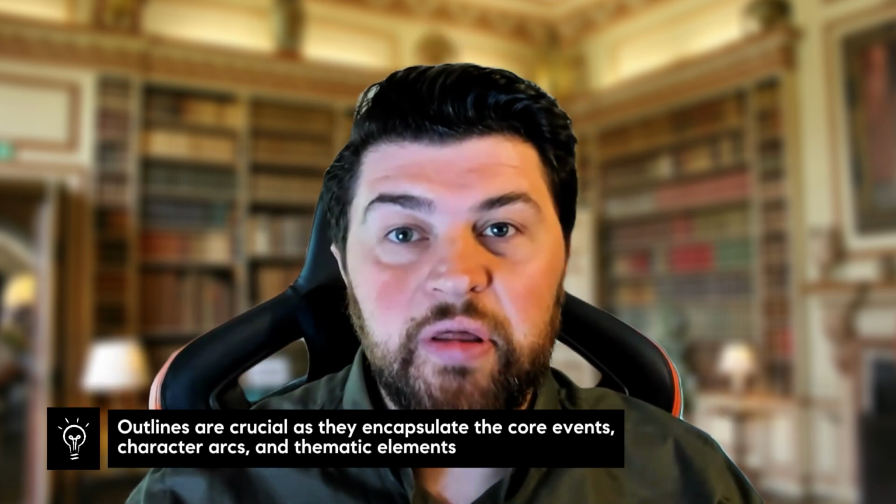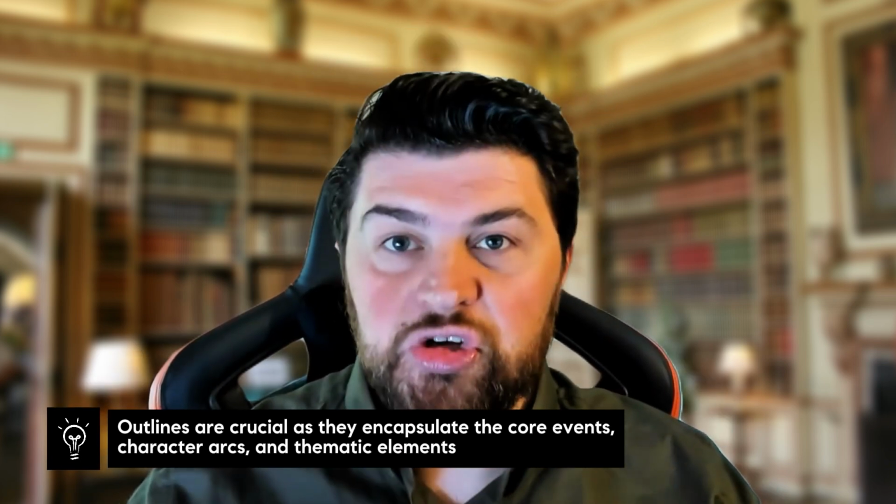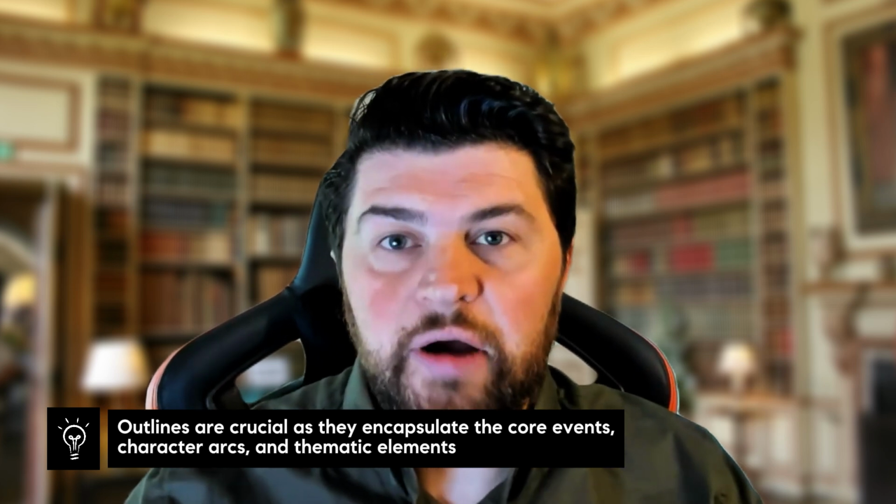First, it connects you with the original version and vision and structure of your story. Outlines are not just blueprints, they're a foundation of your narrative, encapsulating the core events, character arcs, and thematic elements that you plan to explore. When you hit the sagging middle, it's easy to lose sight of these elements. Revisiting your outline can remind you of the direction and goals you initially set to achieve, and the motivations and clarity of your characters going forward.